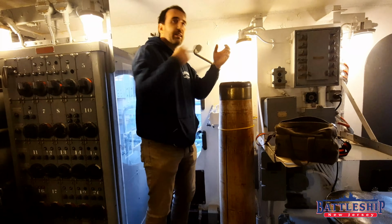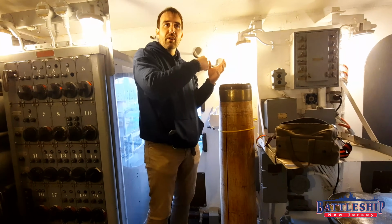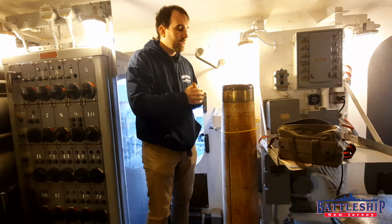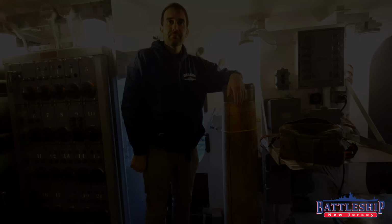And that allows you to really ram this home. And because this is wider than the shell, it's not going to go in so far that it gets jammed or that you over-ram it and cause other problems. And that allows the two extractors to then spit it out afterwards.